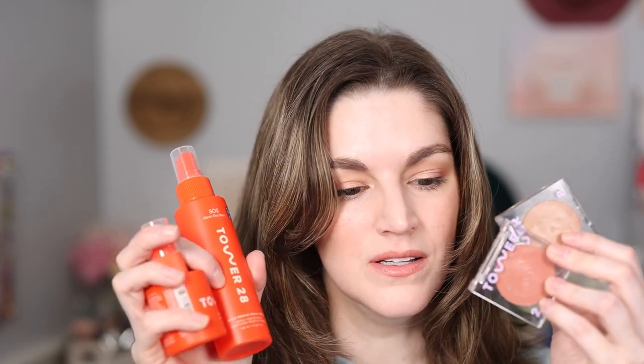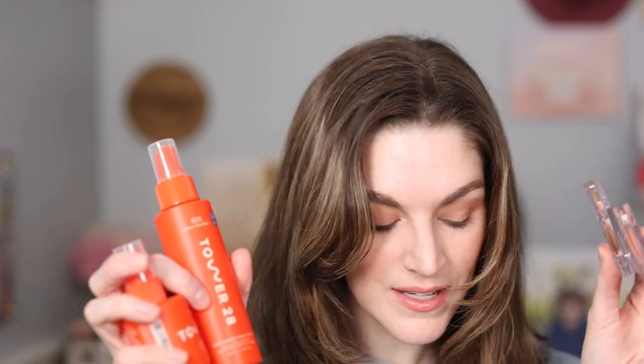But I would say my favorite ones are definitely these two and these two. I'm probably actually gonna end up using this a lot more than I think. I feel like that one's gonna be a really good one. But I really, really enjoyed these as well. So yeah, that is my kind of overview of these Tower 28 products.